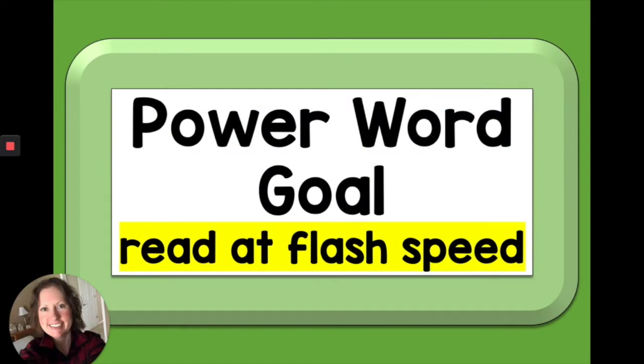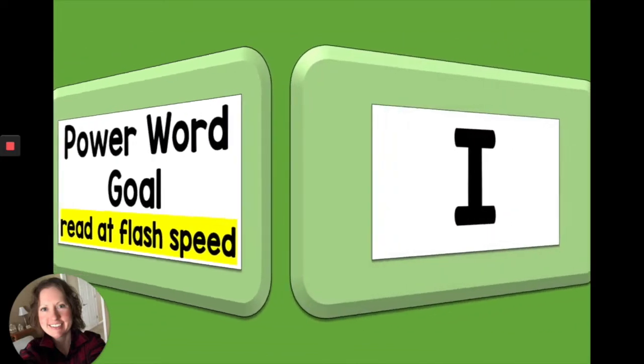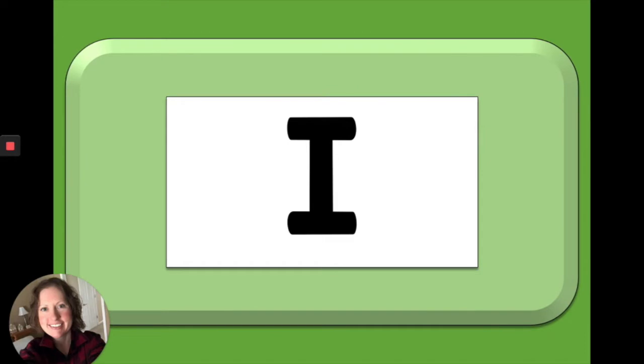Before we read the story, let's take a look at some power words. When we take a look at power words, we know that our goal is to read them at flash speed and to have them memorized in our brains so that we can say them very quickly. I'm going to say a word and then you wait and say it after me. We'll take turns. I'll say it, then you say it.